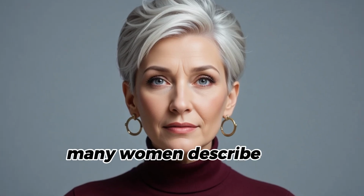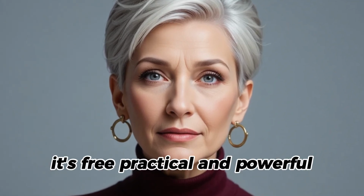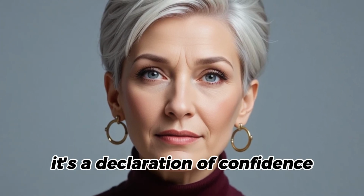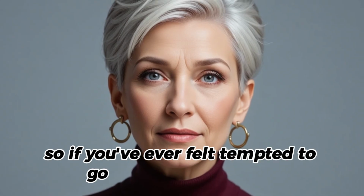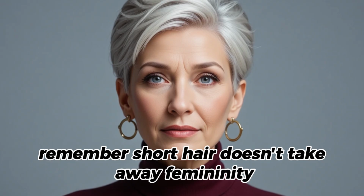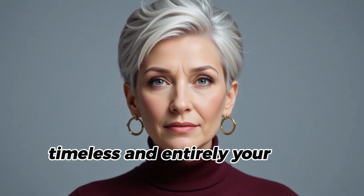Many women describe the modern pixie as a reset button for their style and spirit. It's freeing, practical, and powerful. Because sometimes, cutting your hair isn't just a beauty choice. It's a declaration of confidence. So if you've ever felt tempted to go short but hesitated, remember, short hair doesn't take away femininity. When done right, it reveals it, bold, timeless, and entirely your own.